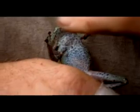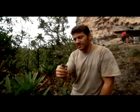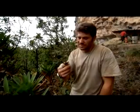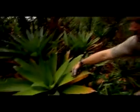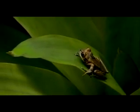Unfortunately, it's very difficult to name a new species without taking it back to a museum and running all sorts of tests on it, and to do that we'd have to kill it, which I'm not prepared to do. So I'm going to put it back where it belongs, in this bromeliad here. Unidentified frogs, unknown footprints. Who knows what else the mountain holds?